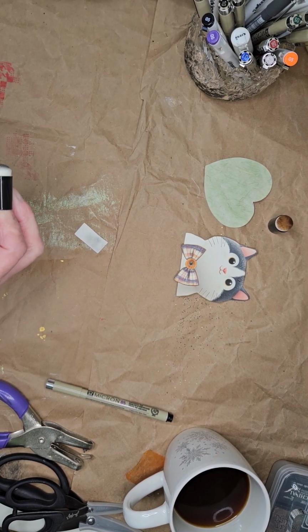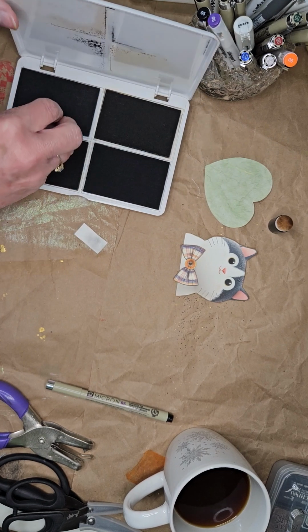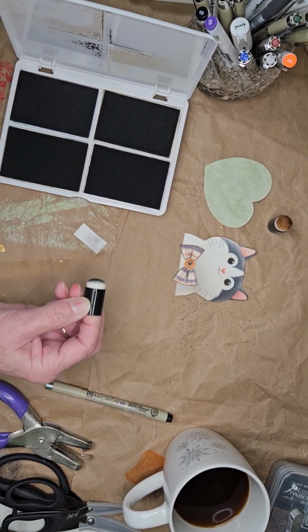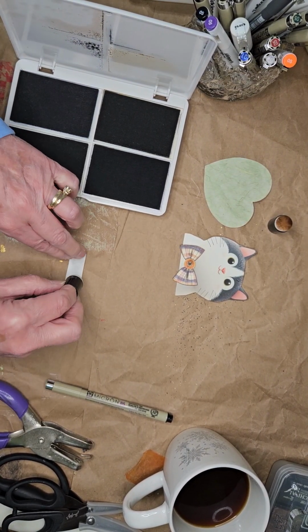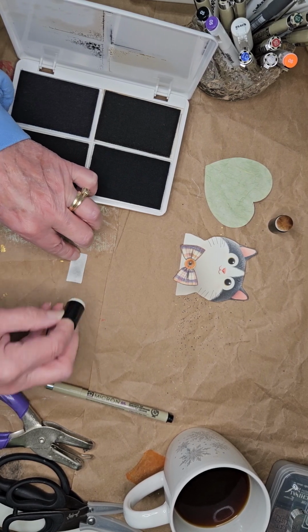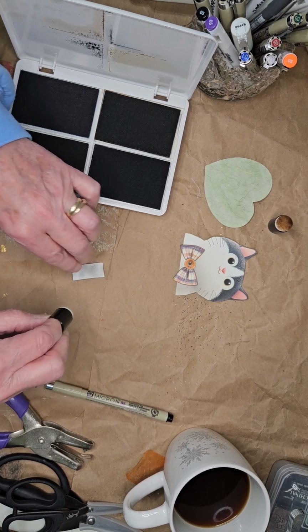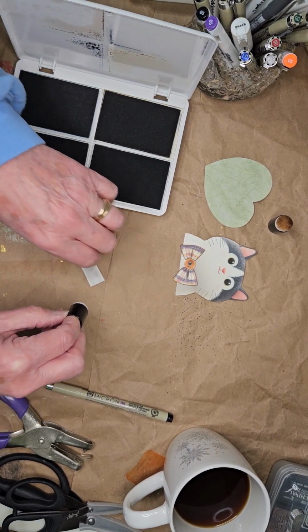And because it's ink, it'll dry a little quick. But I'm going to have to give it a minute to dry. Now, I've already inked the corners, but I'm going to take this around the corners also. So I get this around the back corners.